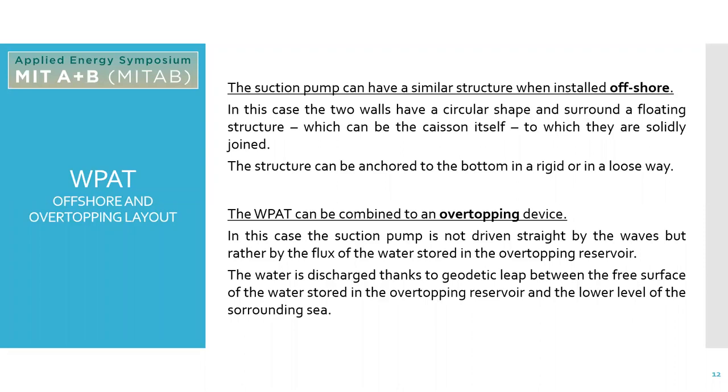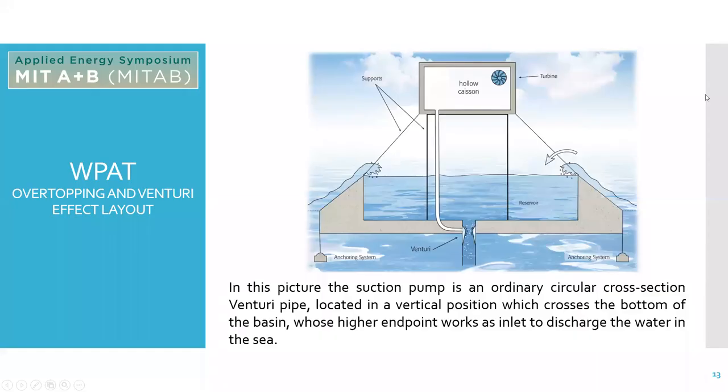In this case, the suction pump is not driven directly by the waves, but rather by the flux of the water stored in the overtopping reservoir. The water is discharged thanks to a geodetic leap between the free surface of the water stored in the overtopping reservoir and the lower level of the surrounding sea. In this picture, the suction pump is an ordinary circular cross-section Venturi pipe, located in a vertical position, which crosses the bottom of a basin, whose higher end point works as an inlet to discharge the water in the sea.